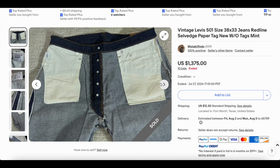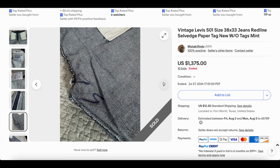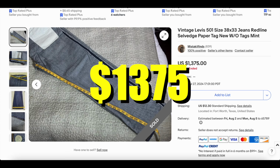We have seen these quite often. You can see here, this one here is from 1978. It was good to see these not being a 1980s pair. But still beautiful, exceptional piece here. 10 bids later, this one sold for $1,375.